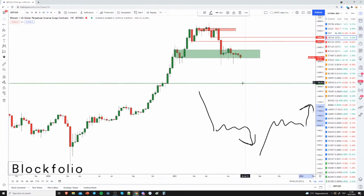So in this case, it makes more sense to me to expect trend continuation, which would be a move down. But it's crypto, right? So it could just go up instead. I think chances are higher that it breaks down than it goes up, but not by much, right?